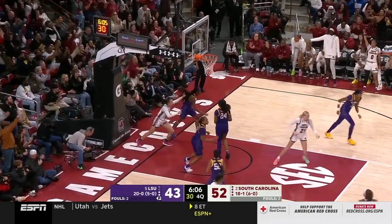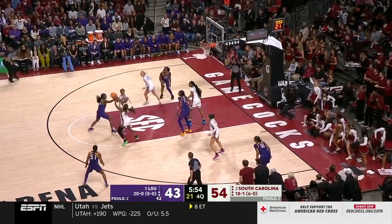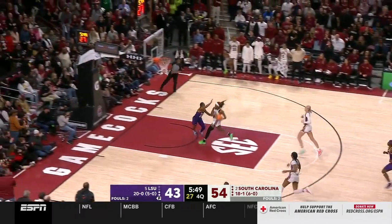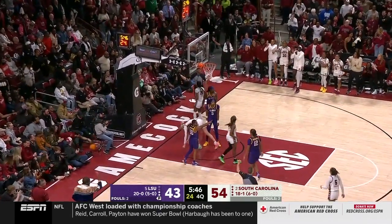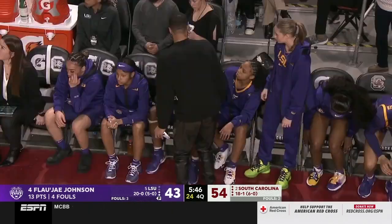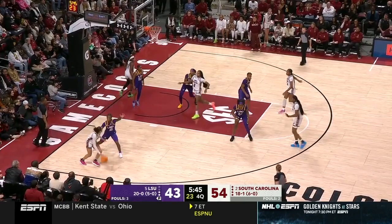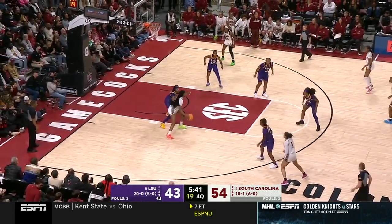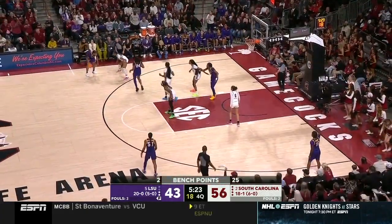Johnson off the cut and the finish. Flau'jae blocked away to Raven Johnson. Fourth foul on Flau'jae on the rebound. She'll have a seat on Kim Mulkey's bench for a minute. Yeah, Aneesah Johnson's box score, 7 points, 3 boards, doesn't begin to tell the story.